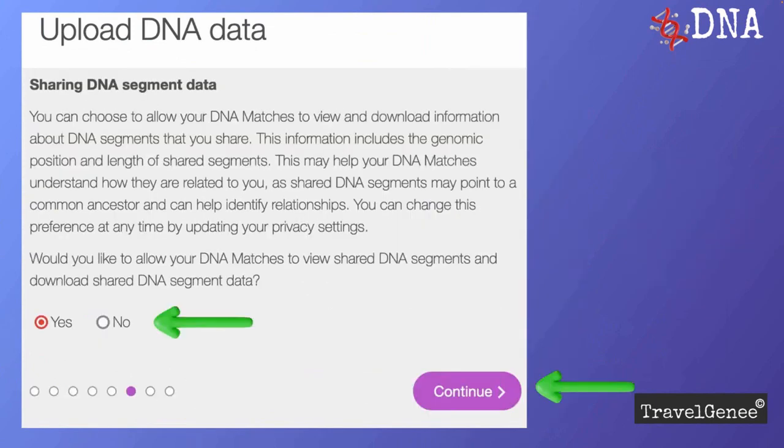Now, sharing your segment data. More advanced users of DNA may compare your data with their own or kits they manage in greater depth than a beginner might do. So they're looking for more advanced DNA data. And of course, you can control if this segment data will be made available to be downloaded or viewed. Later on, you may wish yourself to be comparing such more data with other people's DNA and your own.